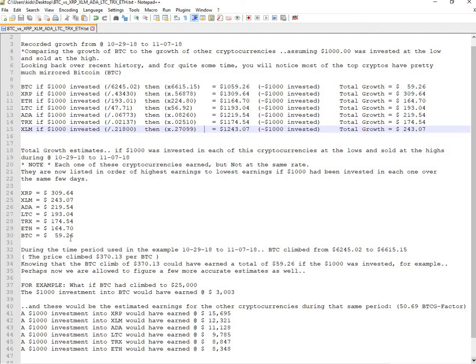Remember, BTC, you gained $59.26 on a $1,000 investment. Each one of these had the $1,000 investment. BTC earned $59.26. Ethereum, $164.70. TRX, with $1,000, would have earned $174.54. Litecoin would have earned $193.04. ADA would have earned you $219.54. This is with the same investment, just in the different currencies. XLM would have earned you $243.07, and XRP would have earned you $309.64, over that same period of time with the same $1,000.